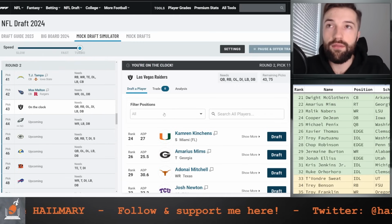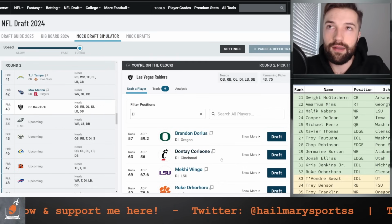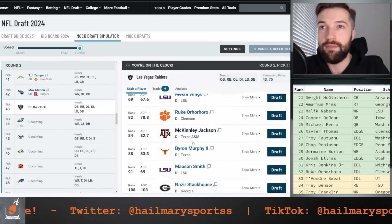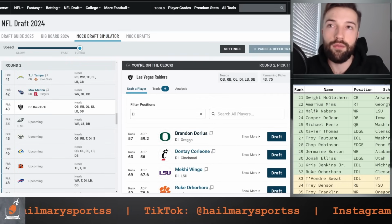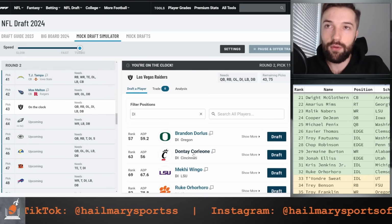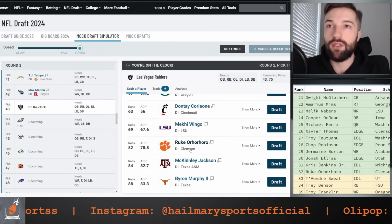At pick number 43 for the Las Vegas Raiders, I really would hope that PFF takes out Dante Corleone, because I have a very bad tendency to randomly slip up and have a moment of low IQ and randomly select a player that has returned to school. This is not going to be one of those videos. So I think defensive interior is a really good route to target.